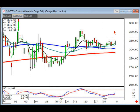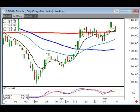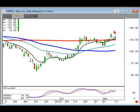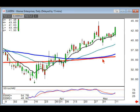And Beyond Meat, you stay long. Now you have had a shooting star Harami. I would put a sell stop maybe right here, that if it came down through there, it's coming back to test the T-line. Roku, I don't think was doing very much. Not your greatest chart until they can break back up through this level. So if you're long, you stay long, but you want to make sure this doesn't come back down below the T-line.